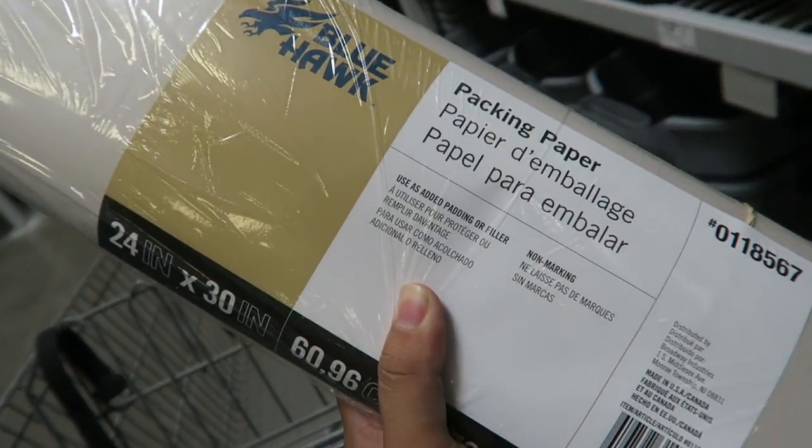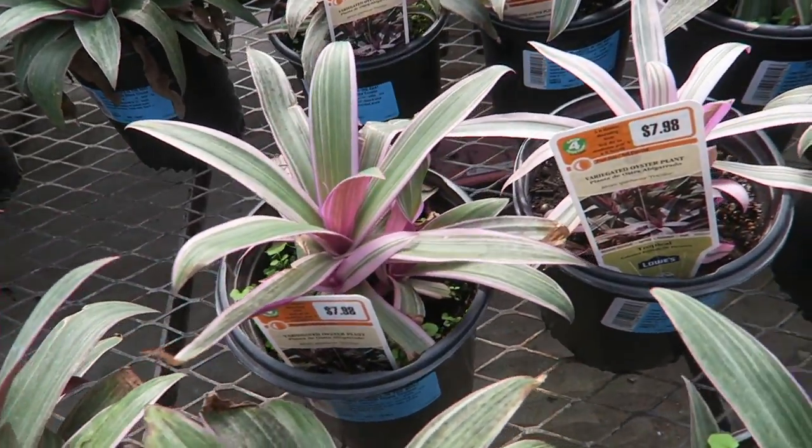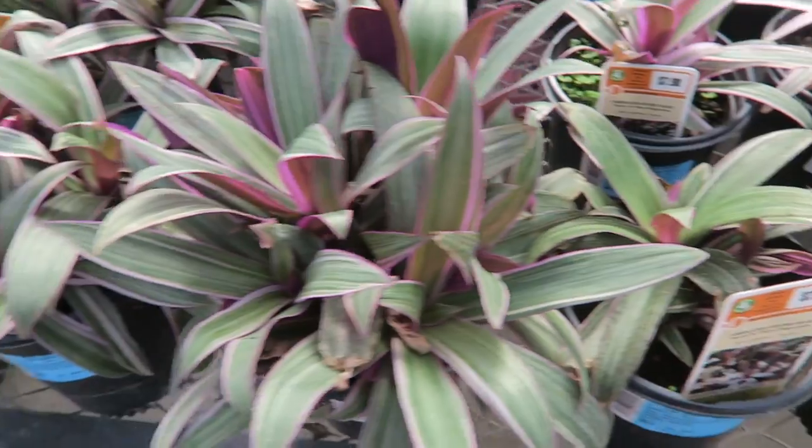All right, you guys, I found the paper. I'm excited. I love the color of these plants. They're like a light pink.